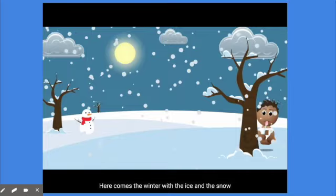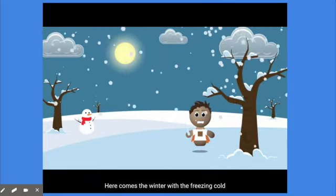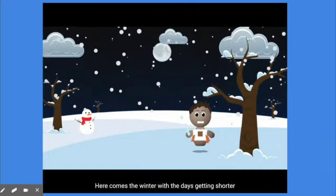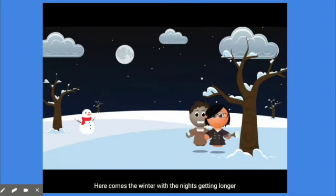Here comes the winter with the ice and the snow. Here comes the winter with the freezing cold. Here comes the winter with the days getting shorter. Here comes the winter with the nights getting longer.